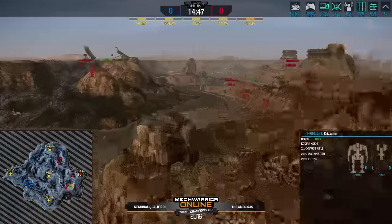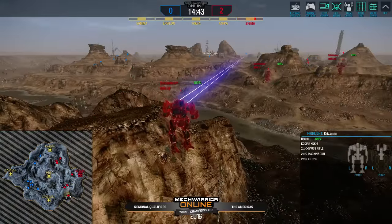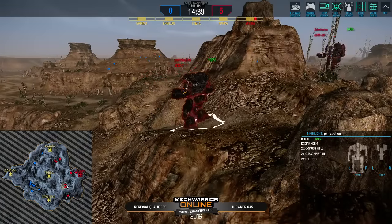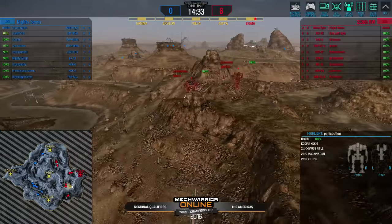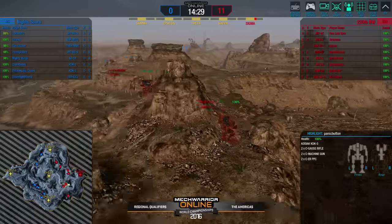We'll have to see how he does compared to Croc Daddy, who also has the dual PPC, dual Gauss rifle, but does not have the machine guns bumping those up. Same thing we've seen a couple times tonight: Jenner 2Cs with medium lasers. So 228 rolling a very rangy pokey deck. We'll see whether or not they can do that effectively.